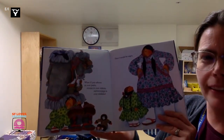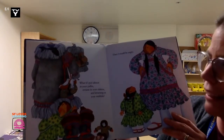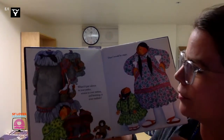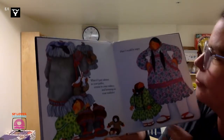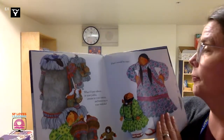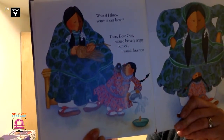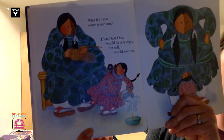What if I put salmon in your parka, and ermine in your mittens, and lemmings in your mucklucks? Let's see. Oh, there's salmon in her parka. There are ermine crawling around in her mittens, and there are little lemmings in her mucklucks, which are her boots. Then I would be angry. What if I threw water at our lamp? Then, dear one, I would be very angry, but still I would love you.